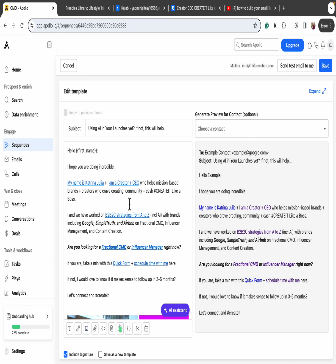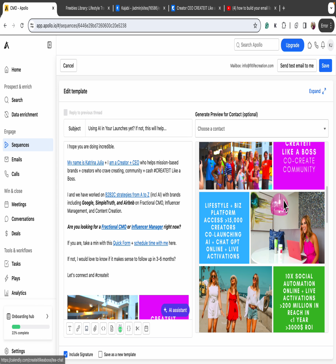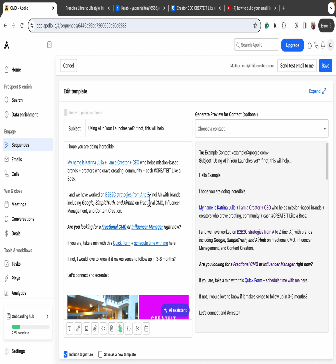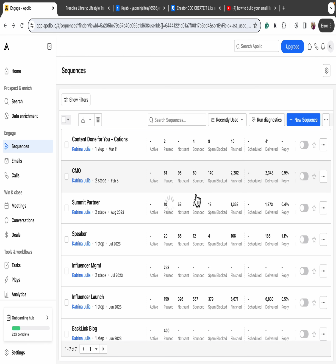Are you looking for a fractional CMO or influencer manager? Because either or would be great. And especially if I'm talking about AI, there's a lot of overlap with using AI, like with tools like Opus Clip, to repurpose and maximize and 10x to 100x content. So if you are, take a minute with this quick form. If not, I would love to know if it makes sense to follow up in 3 to 6 months. So super simple, super easy. I share the link with the super valuable blog post. So this would absolutely be a great fit for what I'm sending. And it also lets them know that I create content.